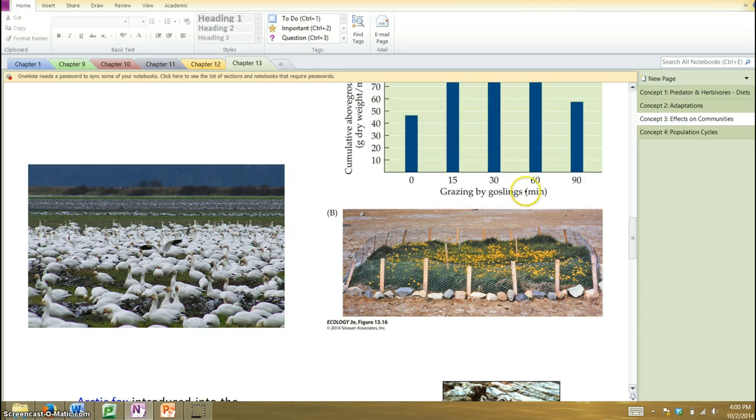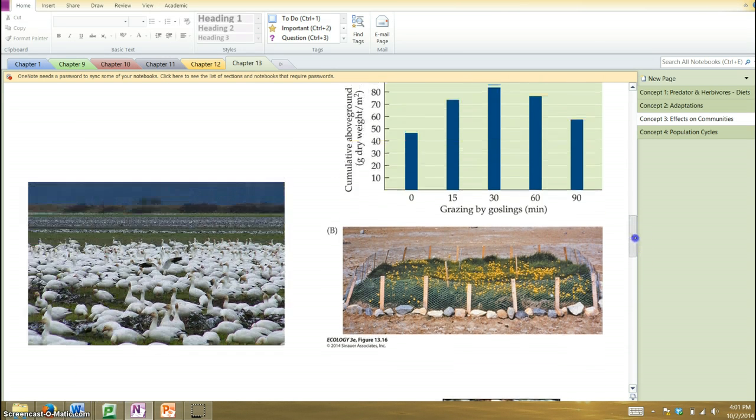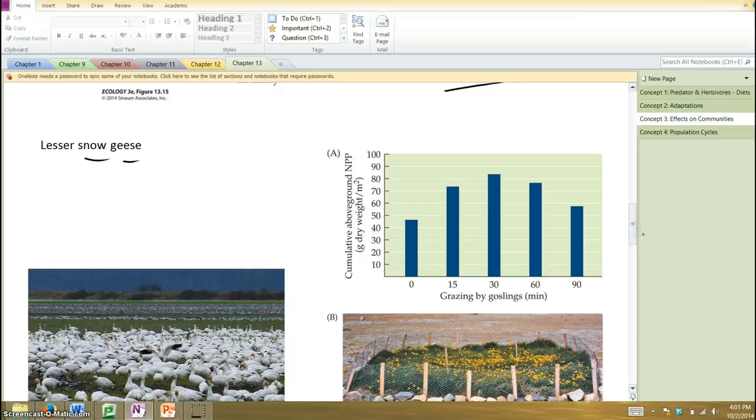Well, they're up north during a part of the year when they molt, and when they molt, they're losing feathers and they can't fly, and new feathers are coming in, and so that's why they couldn't hop over the enclosure because it was during the molting season. And so here you can see the effect that goslings, those are the baby geese, have, and that as their time spent grazing increases, it has an impact on the productivity of that system.